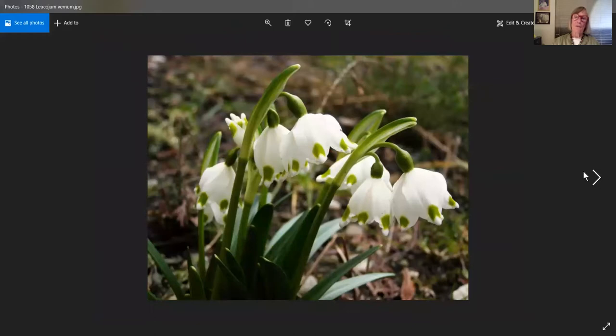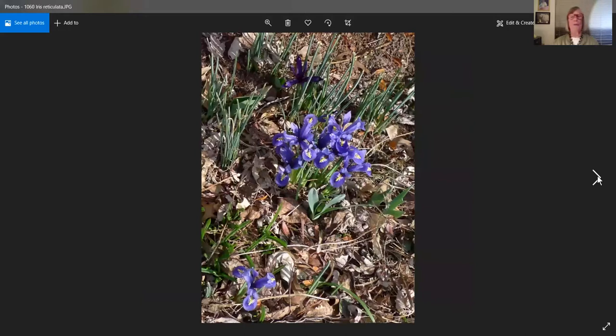This is something called leucojum. I don't talk about every picture. I just want to whet your appetite, and I'll go into the details later. There are irises that grow not from rhizomes or bulbs, but from roots. There's a thick root. They bloom very early and very low, together with the crocus. Iris reticulata.